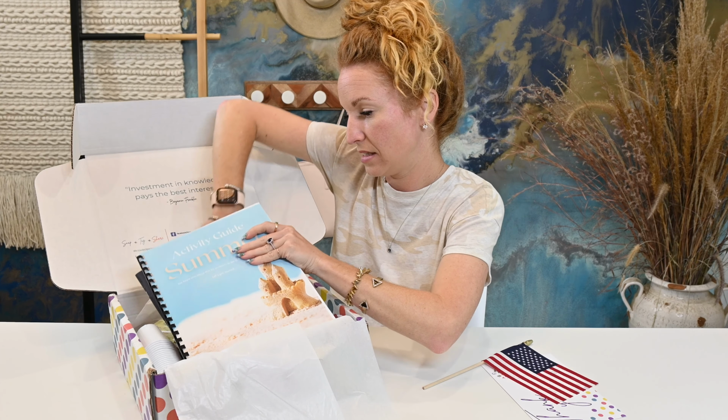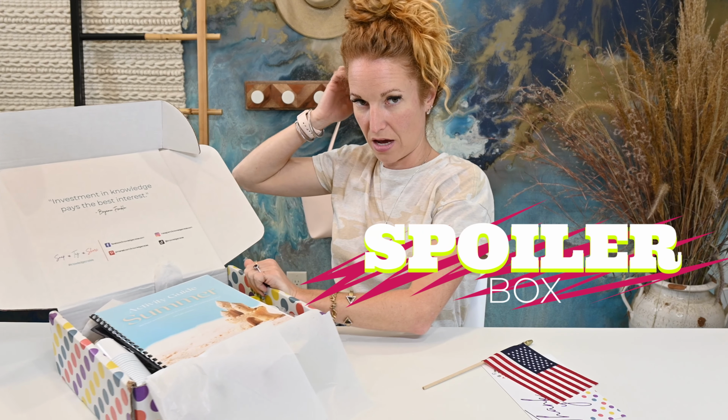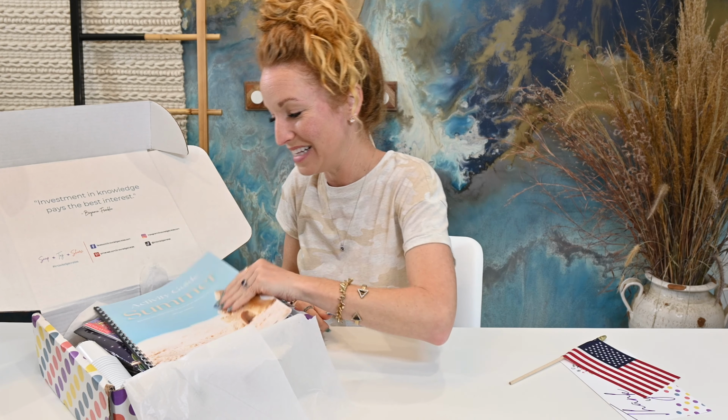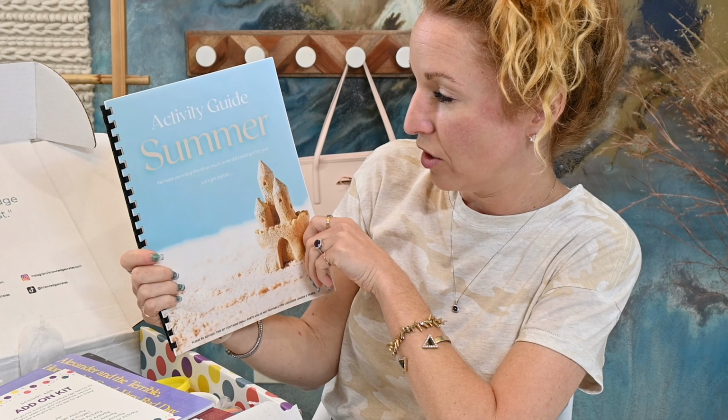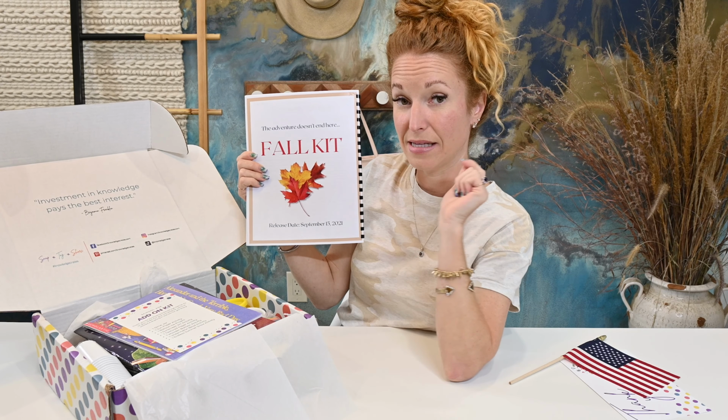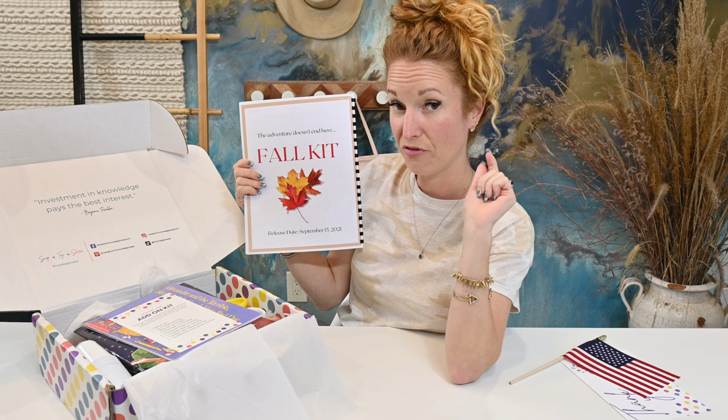This, I guess, could be a spoiler. I'm not quite sure, so I guess that's my disclaimer. This is the activity guide for summer. It does share that the fall kit releases September 15th, so be on the lookout. I'm going to try to get my hands on this box too to show y'all. But inside here is all of the different activities that are in this box with the instructions and what materials to look for. It's all bound together so everything is nice and easy to keep up with and doesn't get lost.